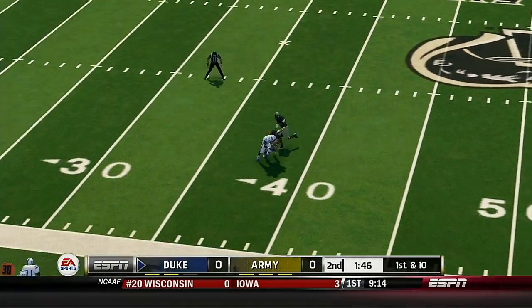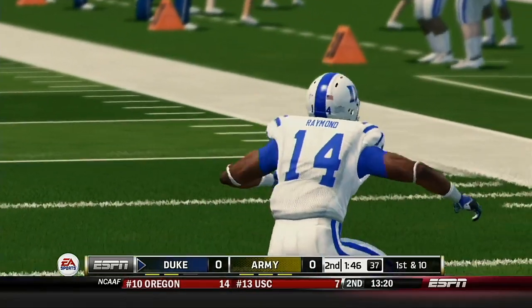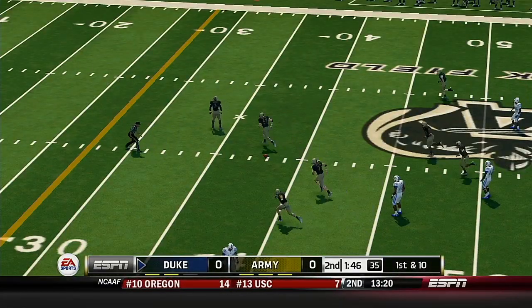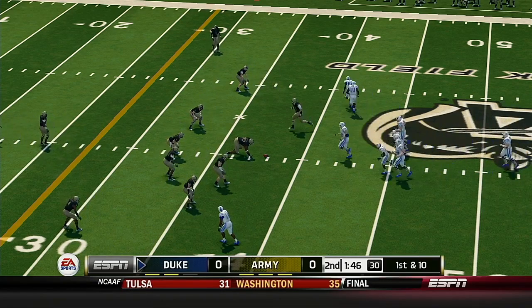Throws it deep. And he's hit immediately. So on first down, they go to the air and pick up huge yardage. Well, that was just a well-executed play. They picked a perfect time to stretch the defense with a passing play, and it worked.